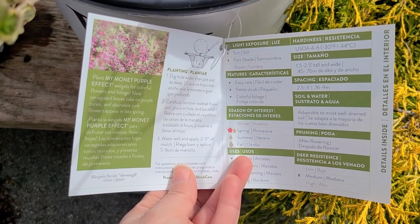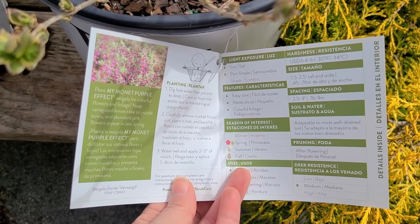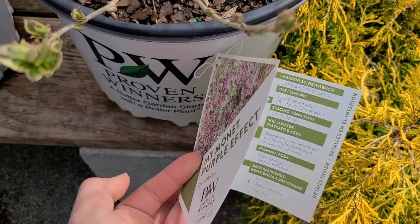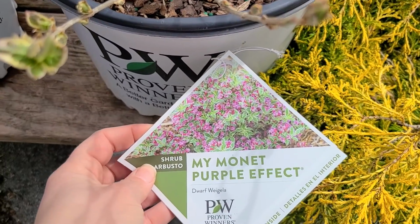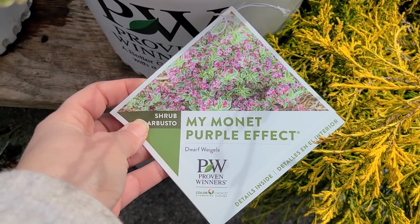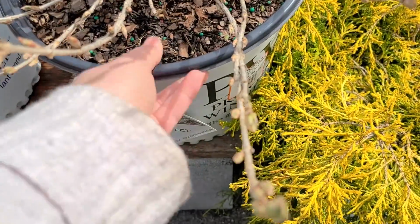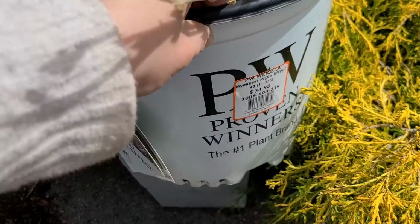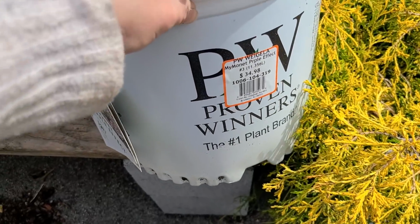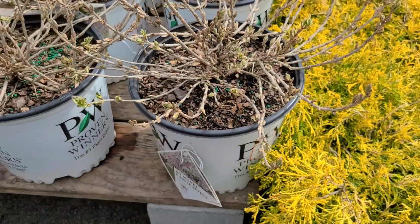This one gets to be 2.5 to 3 feet tall and wide. Hardy zones 4 to 6. Really pretty. This is a variegated foliage Weigela with purple flowers. And these are, let's see how much they are. $34.98. And it's a number 3 container, so 3-gallon.